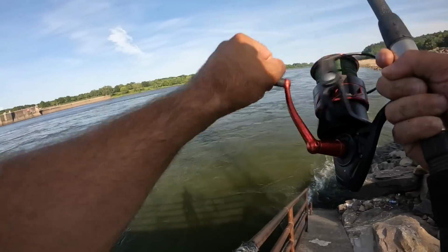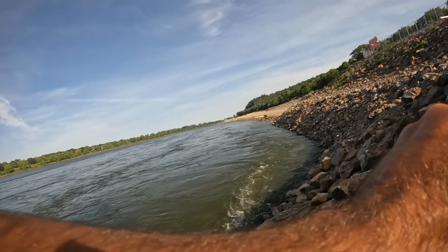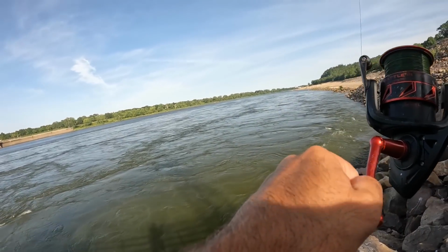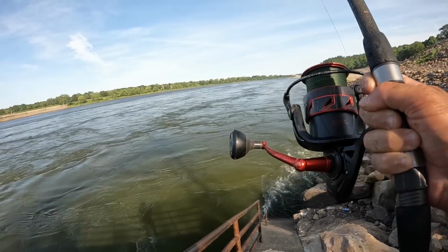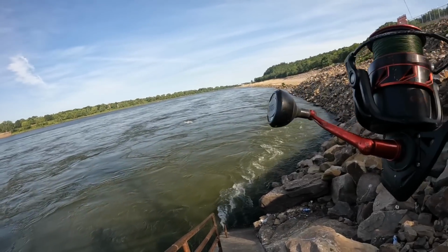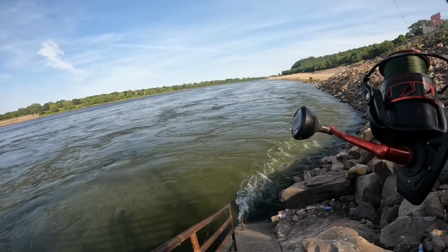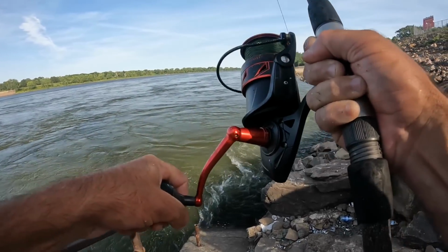There's been times where I've been up here and the current is so strong I can't even pull them back to me. We're not at that level today, but it's still pretty strong. This is a 10-foot medium heavy surf rod with a lure rating up to like 6 ounces. Oh, it's a catfish. It's a nice catfish. Come down here to my fighting rock. I'm not sure if I'm gonna be able to pull him in or not without breaking my line.